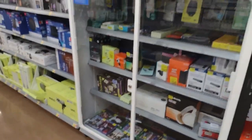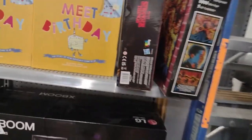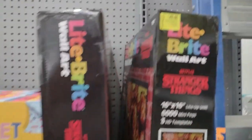All right, bye. We'll show you. All right, so nothing in the clearance case was cheap enough. We looked at these Wallbright wall arts. $49.